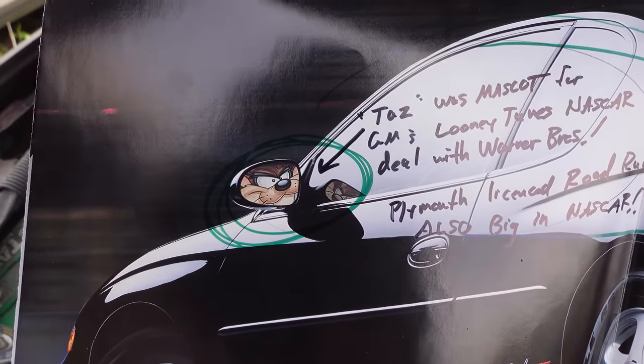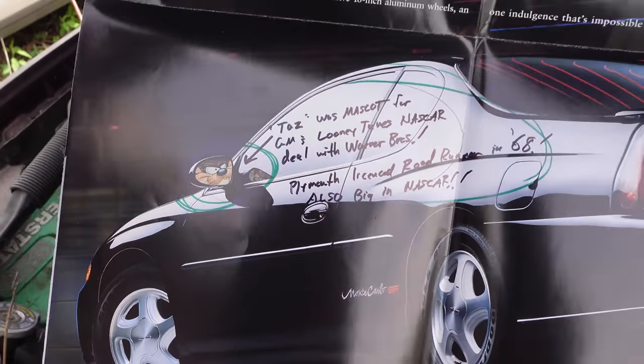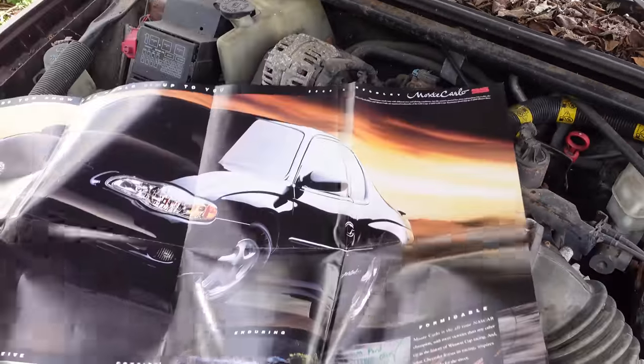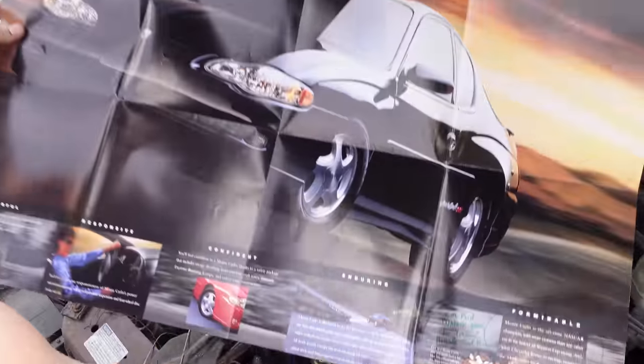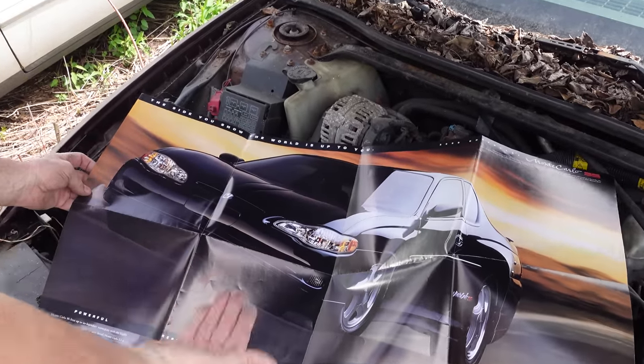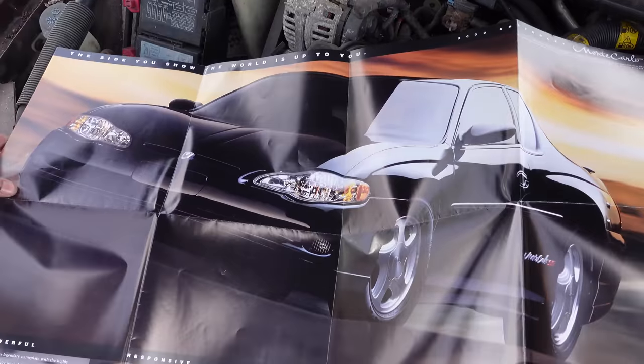Got to remember that Taz was a Warner Brothers Looney Tunes character, and back in '68 Plymouth used the Roadrunner to help sell the Roadrunner, and of course GM did it again in 2000. But again, this is the Monte Carlo SS. The side you show the world is up to you. And here we have a lot of references to the NASCAR thing.